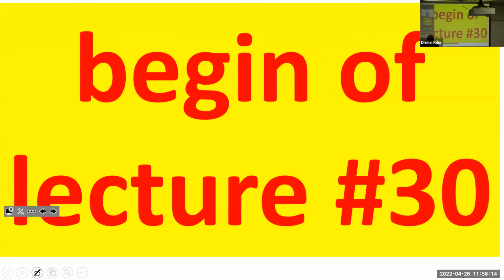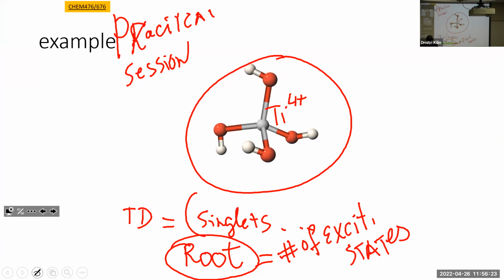Let me just give an announcement about what we will be doing on Monday. On Monday, I'm going to show examples of how one can run TDD, time-dependent density functional theory, on Gaussian, and how to analyze the output. Ideally, I would do it in the lab and put analysis of papers in the lecture, but analysis of papers is more important, and the only time when we can meet together is Wednesday. So I'm sacrificing and moving this example to Monday, but I'll show as much as possible.